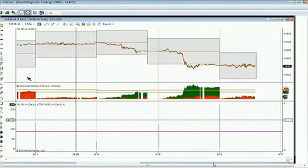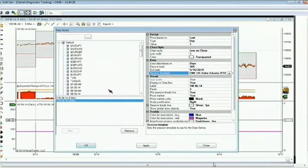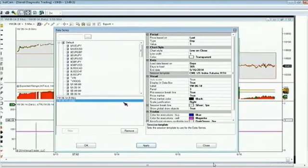But now, since I'm using the 5 minutes for my ranges, I'm going to go over here and change this one to actually just give me, let's see if this will pull this off, regular trading hours. There we go. Okay, so now we're putting the pieces together.